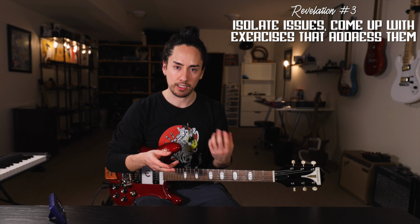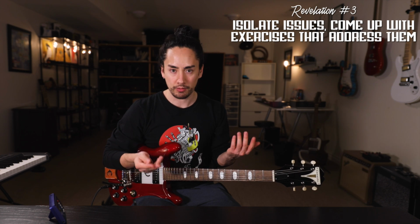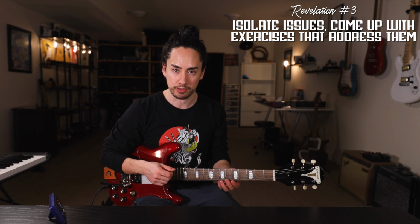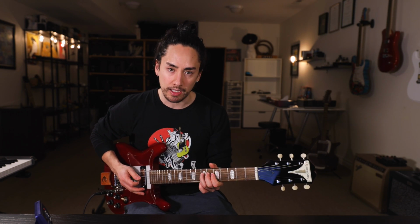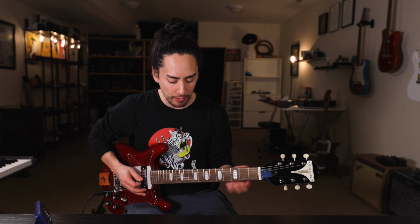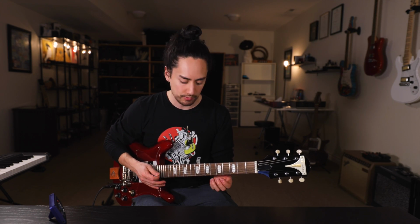I've also been trying to isolate things that are giving me issues and create exercises that focus on those. For example, I find it's way easier to play something on 1 string than using multiple strings. So to work on this, I would go up 3 chromatic notes, then jump up to the next string, go back down, repeat, but when I go back up, I would go to the next finger until I'd used all my fingers. Again, alternating between 8th notes and 16th notes, it would sound like this.